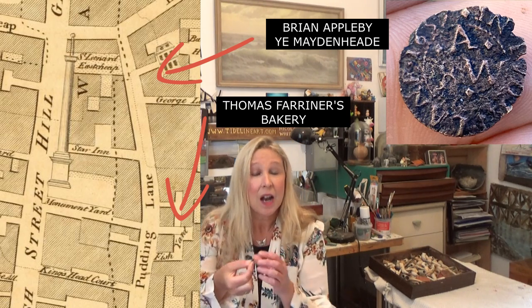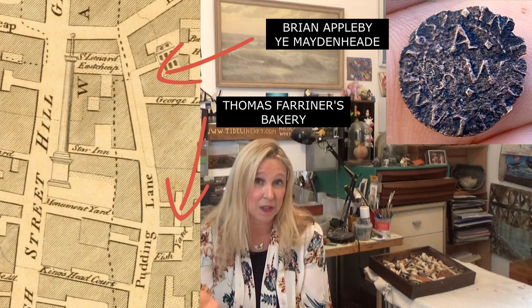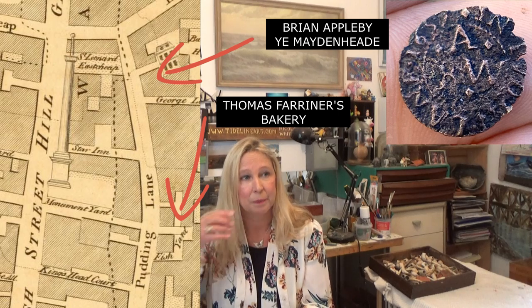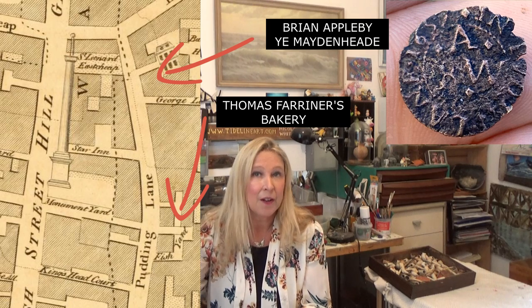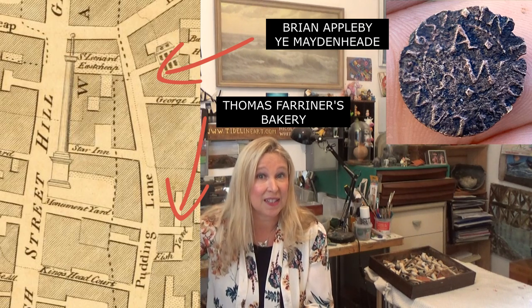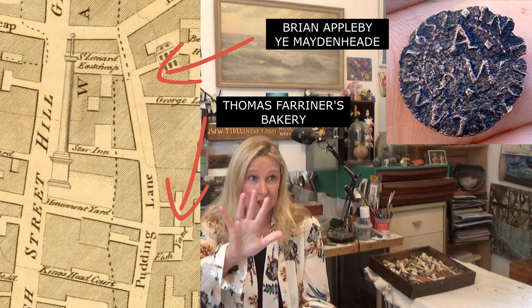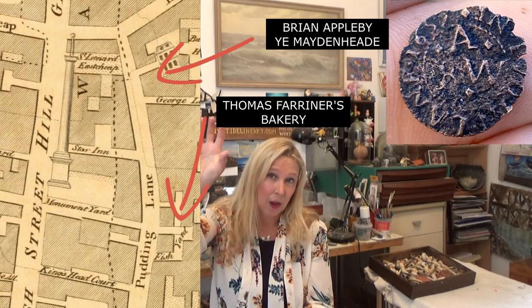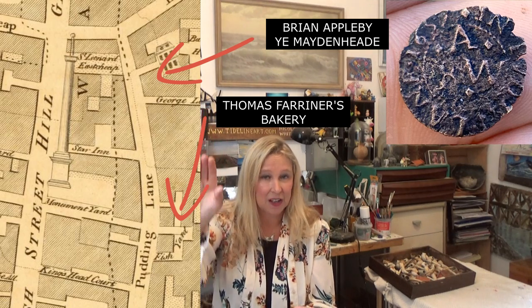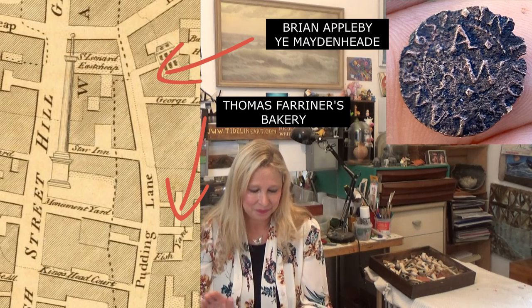It's quite amazing. I know that Brian Appleby did survive the Great Fire of London, and so did his business, because he had a lot of apprentices right up to about 1672, including his own son. So I know that his business obviously did survive. But we'll look at the map, which I'll put up on the screen, and you can see where Brian Appleby was in relation to where Farriner was in Fish Yard.